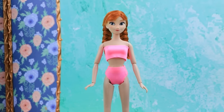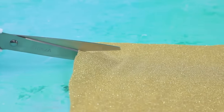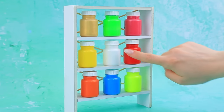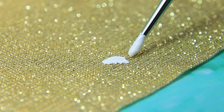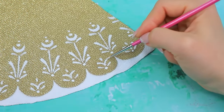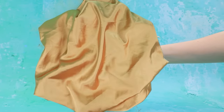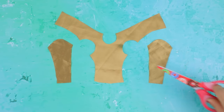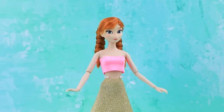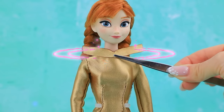Done. Use shiny fabric. What color to choose? White. Paint with patterns. It is a pretty skirt. Wow! Let's take an atlas. Templates. Scissors, get to work. Try on. Whoa! Flawless fit.